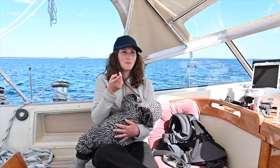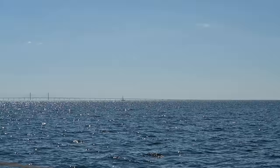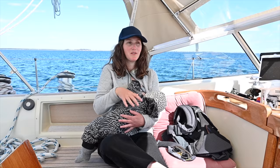On our starboard side in Denmark, we have the big airport of Copenhagen, Kastrup, which is right here by the water. And there's a lot of air traffic going on here because of that. And there's nothing now. It's so quiet. We heard one airplane yesterday, but aside from that, it's been quiet.